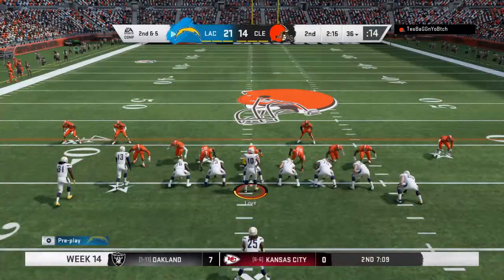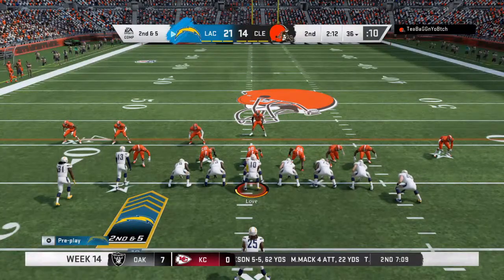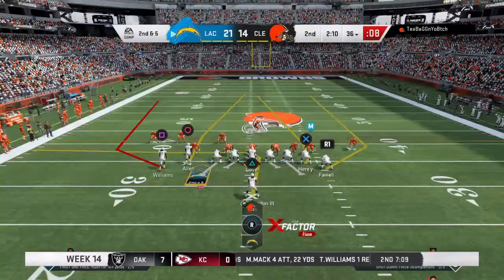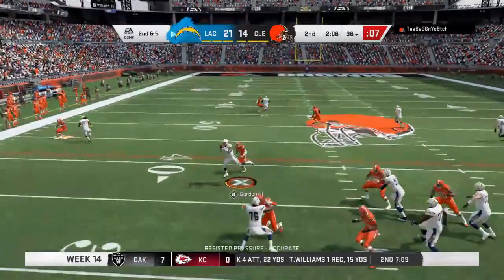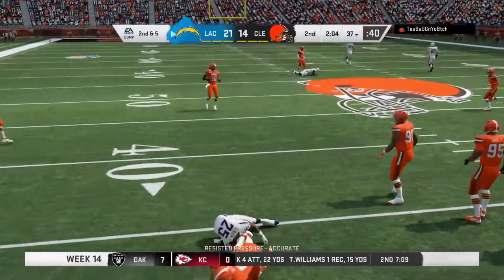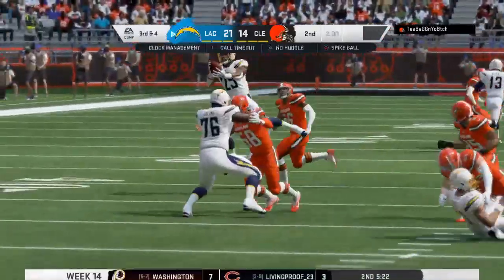After the pickup of 5, here's 2nd and 5. Come on, boy. You better be ready. Don't be scared of it. 2nd and 5. Able to get this to Gordon. It'll be a pickup of just 2, and that'll bring up a 3rd down.